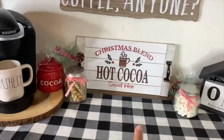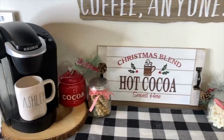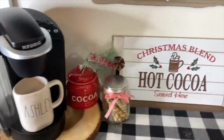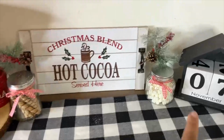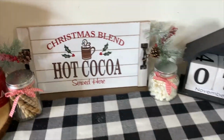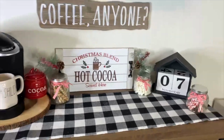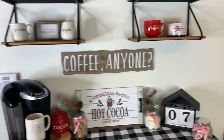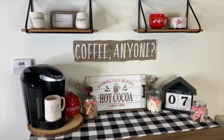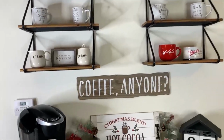I have this Christmas hot cocoa sign that I got last year at Ross. I have this Ashley mug I got this year from Home Goods. The cocoa thing I got at Walmart. These little things I kind of got for decor, just to put them there, but I'll probably move them. I don't know. This isn't the final look, but I wanted to show it to you guys just in case someone needs a cocoa bar idea. I definitely am going to change this because I want it to look different. I'm just not happy with it, but eventually we'll get to it. This kind of always gets neglected.